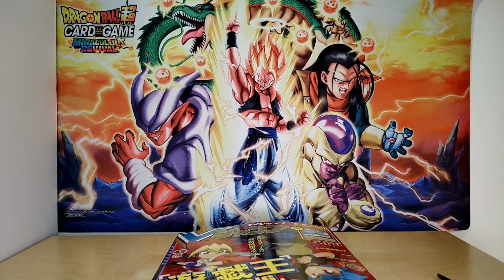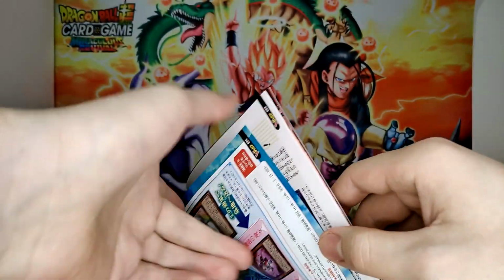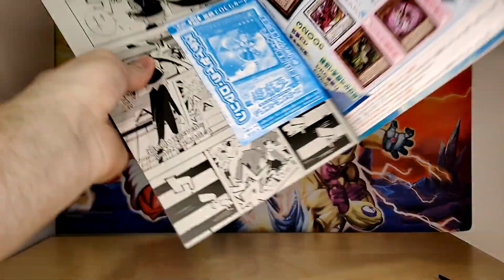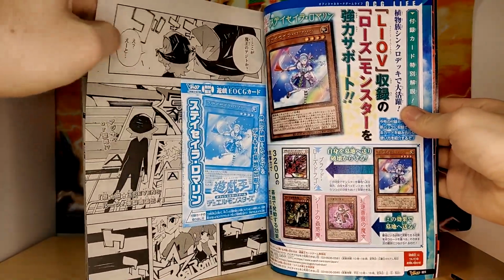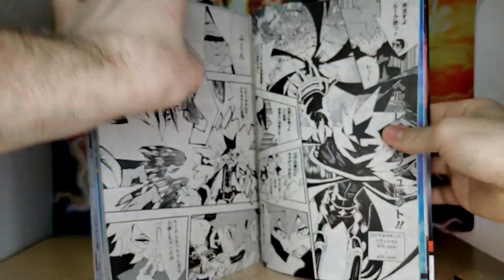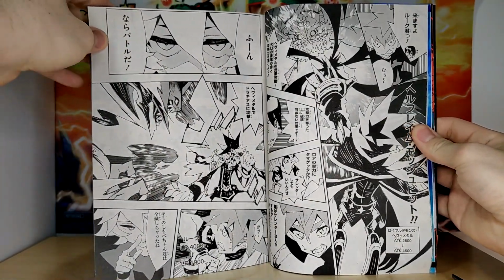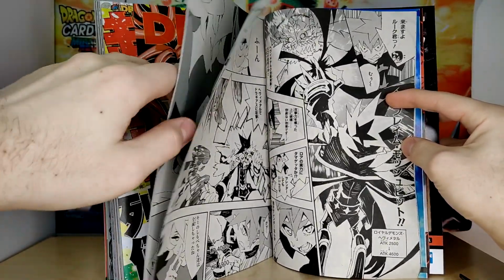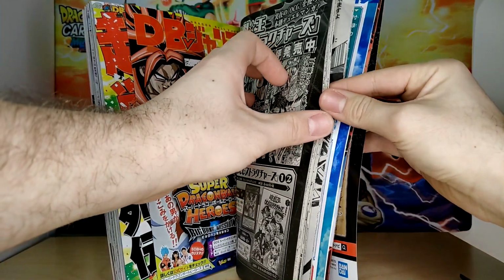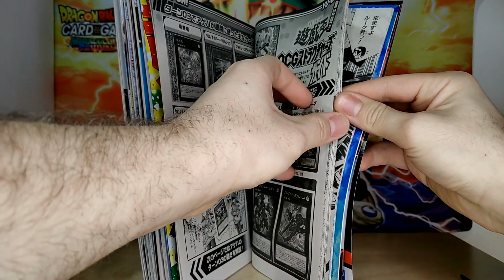But I'm going to chuck that card to the side, and we are going to hop right back into things here. As always, I'm not going to take a look at the actual manga section of this, because of course, I'm sure that you could find that online if you really wanted to. Let's just open to one page. Wow! Dragon attacking man, pretty cool. And whatever's going on on the right side, I'm not exactly sure what we're taking a look at here, but hey, that's a-okay.